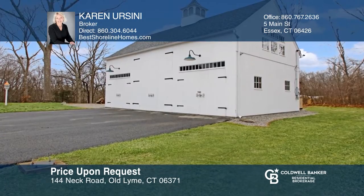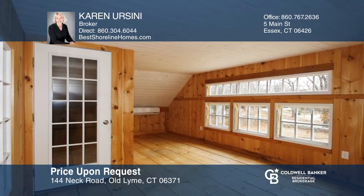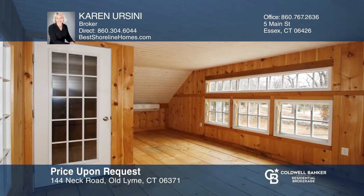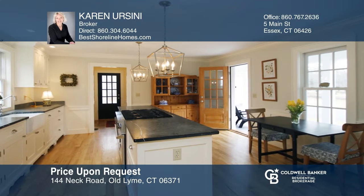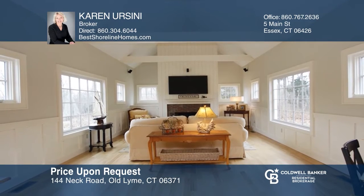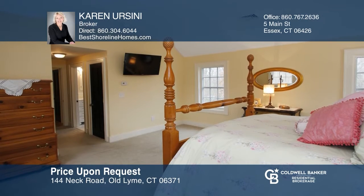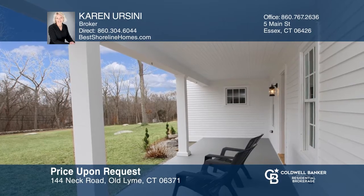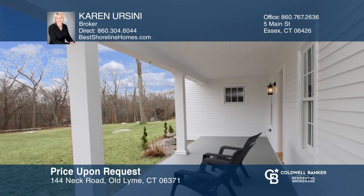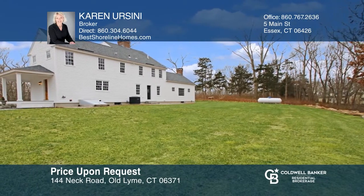This custom-designed colonial was built in 2013 and offers 2,300 square feet of living space, plus a barn with space for a boat, farm equipment, or vintage cars. The gracious entrance leads to a den, a well-appointed kitchen with soapstone countertops, a great room with a fireplace, a spacious master suite, 2 guest rooms, and a wraparound porch. This home is well-built with top-of-the-line mechanicals, including a whole house generator and more. Come see it in person with Karen Ursini.